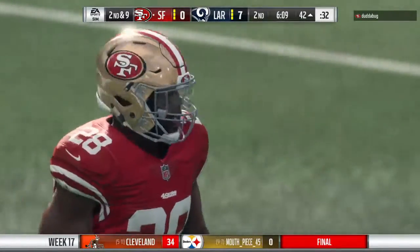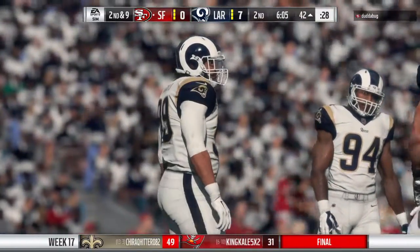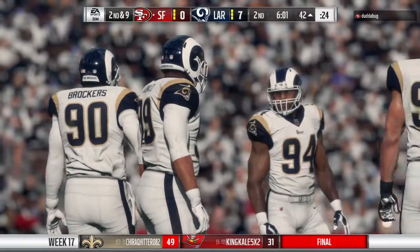Doesn't matter who you're rooting for in this game. The effort of the man with the football, getting away from one and trying to turn forward and get some yardage, I really liked what he did there.